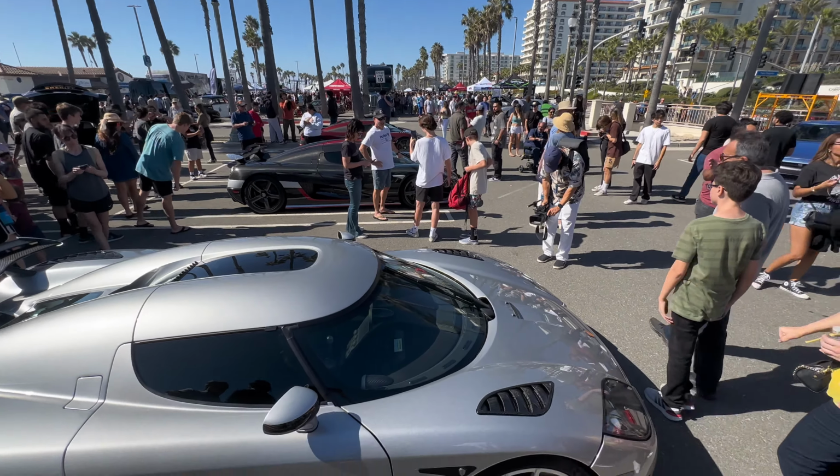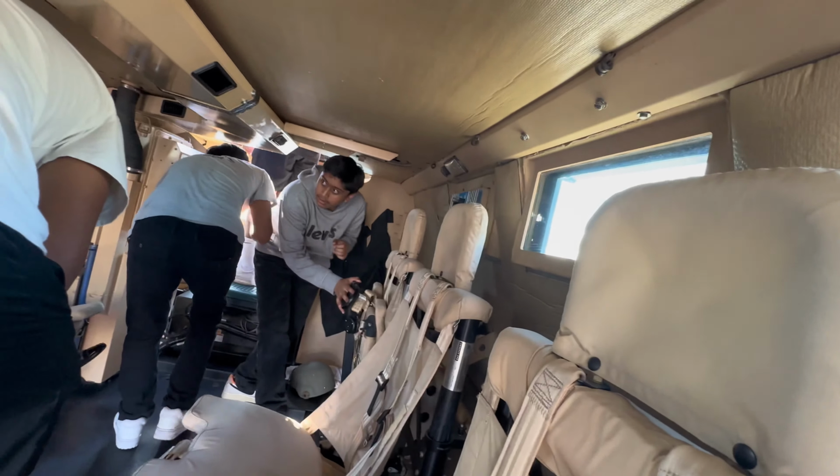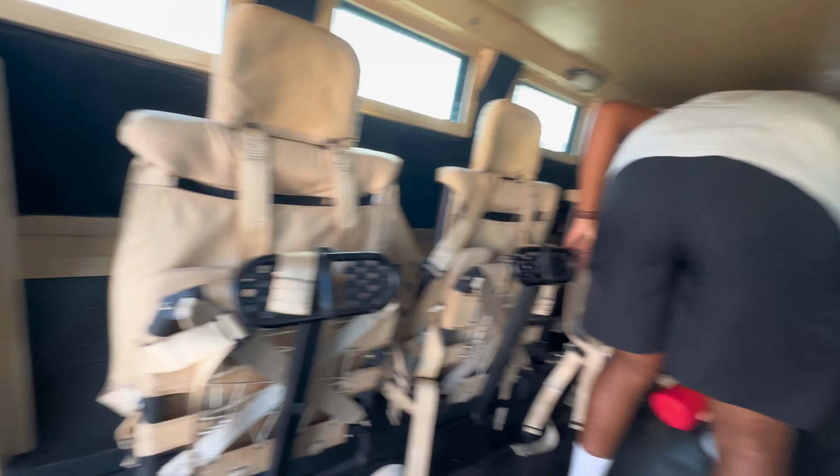No way. You got the bomb squad car right here. Get to take a tour through what they get to go in. Yo. Sitting there. Some big old tires. This thing's got to be able to take a big hit.